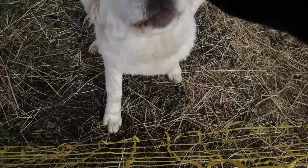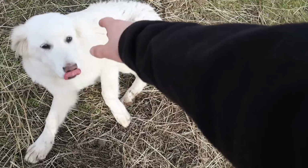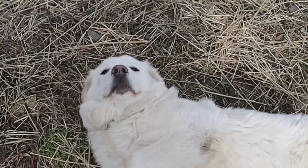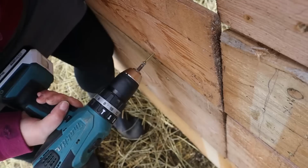Sasha! Not Sasha! I can't reach it over there, Sasha. Yeah.